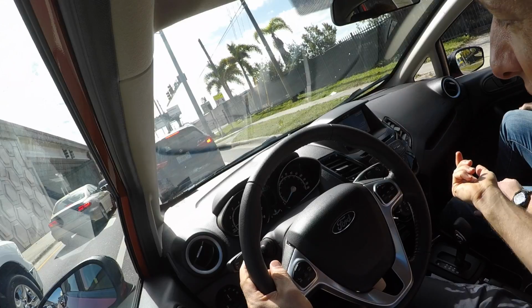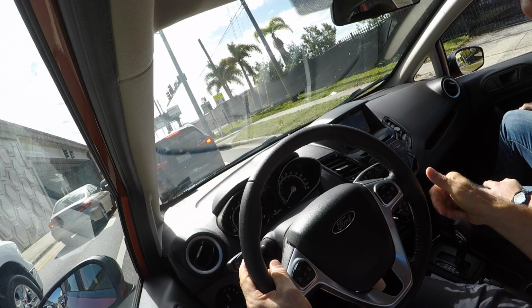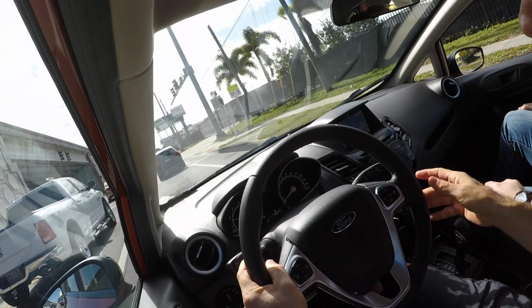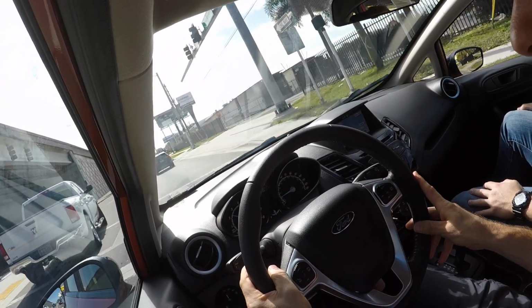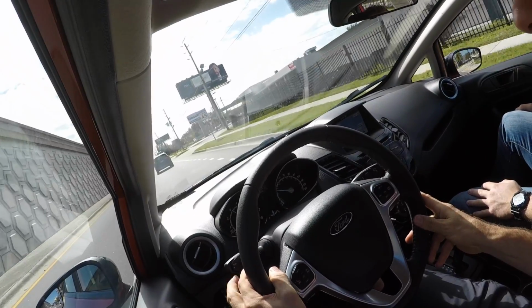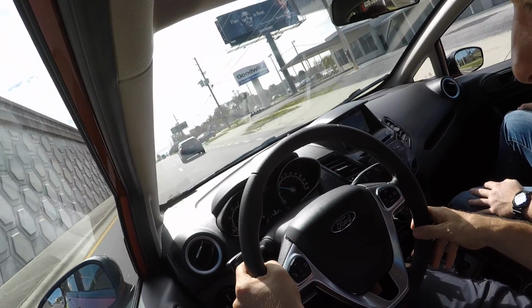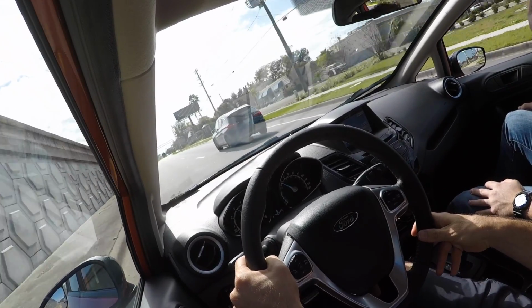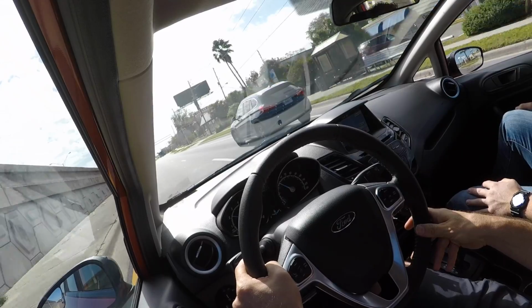There isn't navigation. I would like to see navigation at this $20,000 price point, but it is what it is at the end of the day. I personally would just spend the money. If I was you, spend the money, get the ST, drive the manual. If you don't know how to drive manual, give me a call. I'll teach you, and we'll make it part of a review.